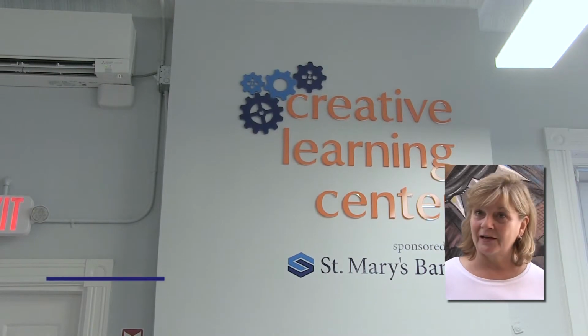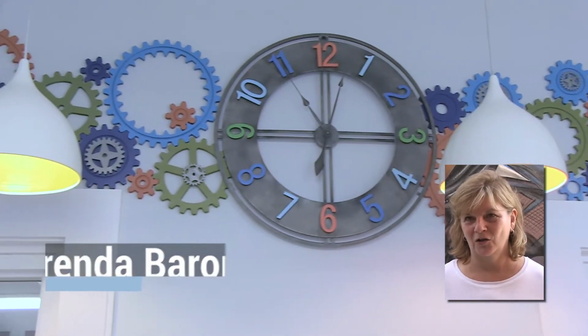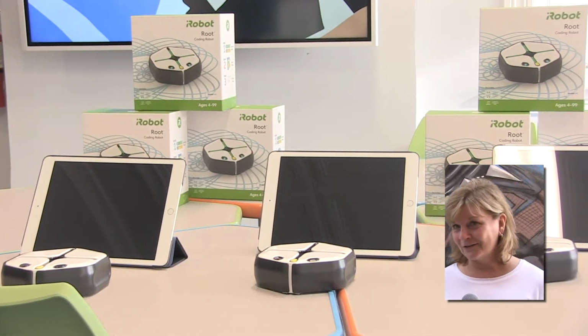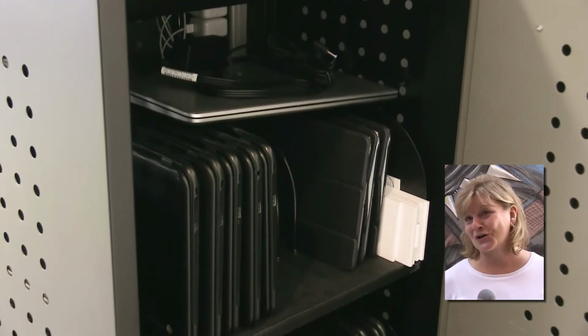So I selected the Creative Learning Center. Collectively, we really wanted to think about how we could bring some really amazing technology to the kids, something that they didn't have. There's some robotics involved, there's lots of new technology, there's Chromebooks, there's charging stations.